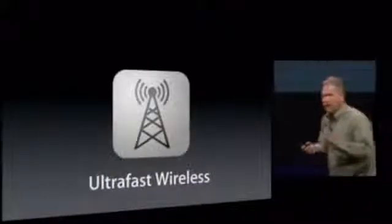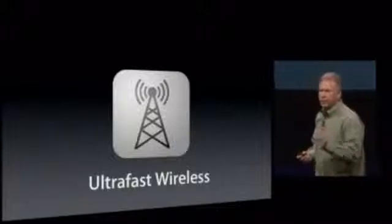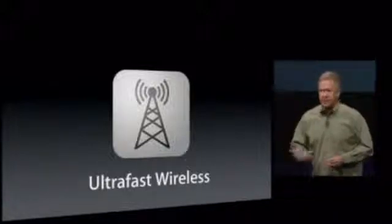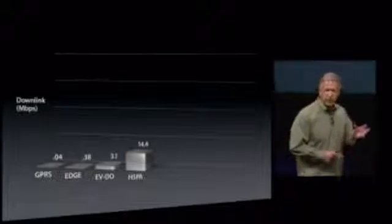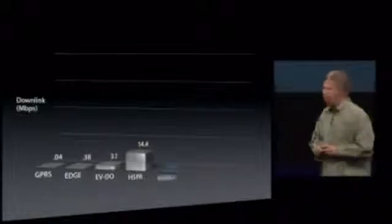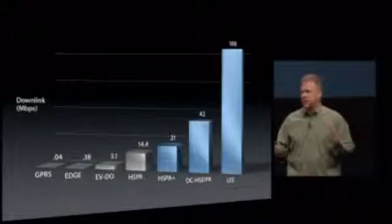Next, ultra-fast wireless technology. Again, you can imagine the challenge the engineering team faced. Make the iPhone thinner, lighter, smaller, build in all the wireless technology you had with iPhone 4S, and take it further. And that's what they've done. They've built in GPRS, EDGE, EVDO, HSPA, making it a great 3G world phone, just like the iPhone 4S. But to that, we've added HSPA+, dual carrier HSDPA, and yes, LTE.